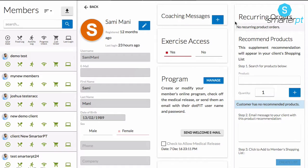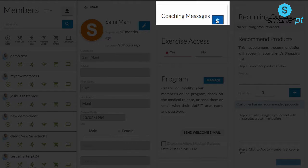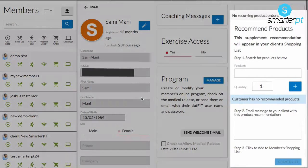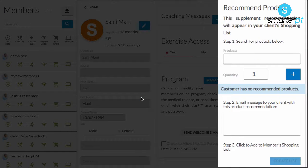Now, over here, I can instantly message any client that I want, and these messages will appear on their timeline so I can congratulate them on a great job or give some helpful reminders to keep them accountable to their goals. Now, we can send them supplement recommendations based on the health screening. We can even track your client's supplement program as well.